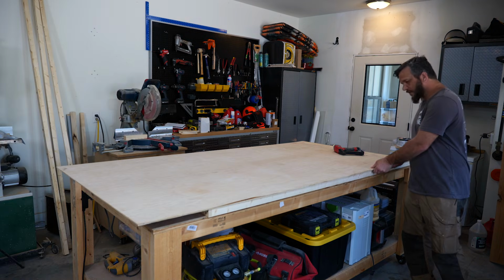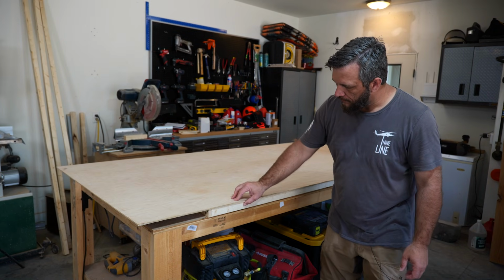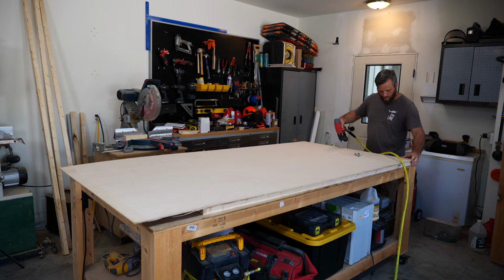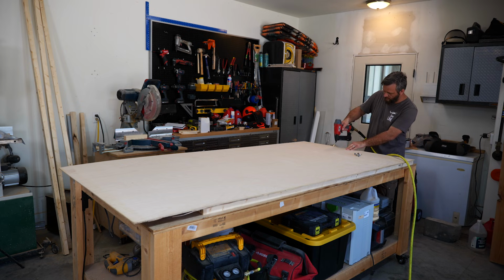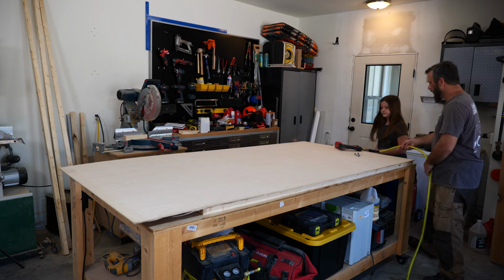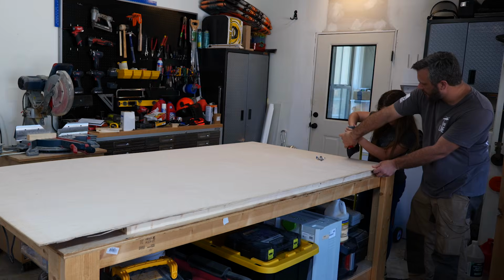What is the deal with this? This hasn't gotten wet or anything. Something done happened to this sheet of plywood. I suppose you'd like to put a staple in. You want to come shoot some in? Okay, hold on, I'll tell you when. Okay, go.